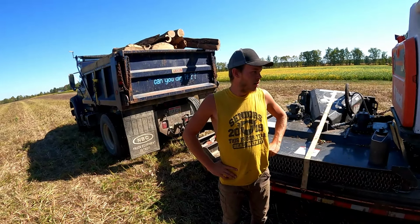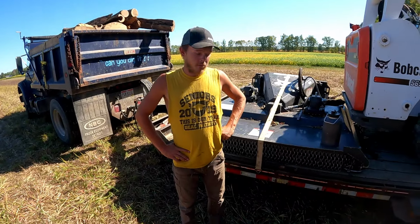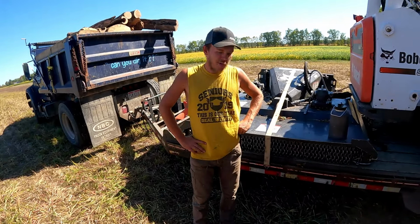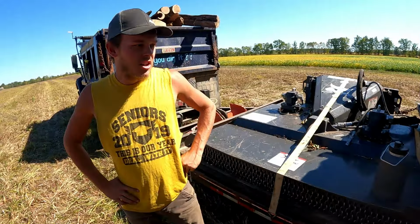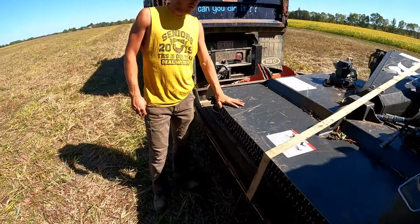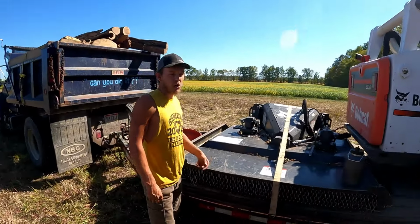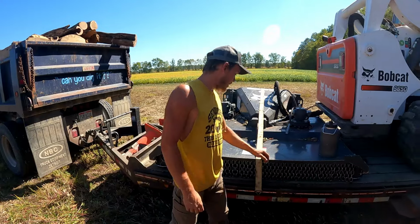But I don't know when we'll be back over here. Hopefully soon. Hopefully it's cooler. Should be a little bit cooler. Hopefully. About 90 today. But not bad in the woods. For what it is, it worked pretty good. The brush cat for the Bobcat worked pretty good.